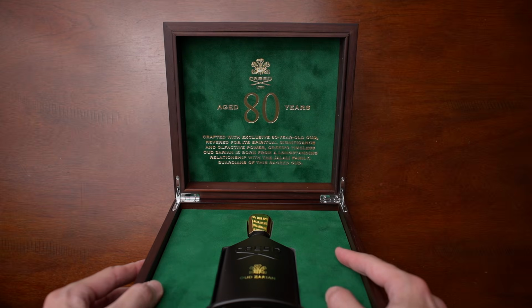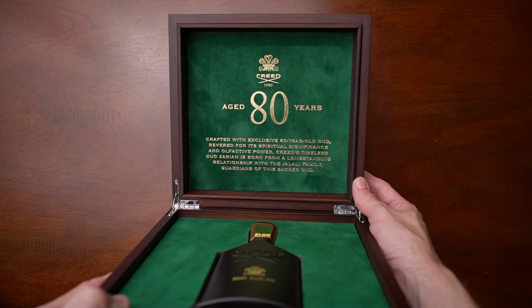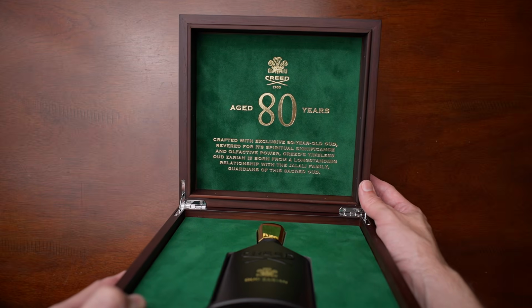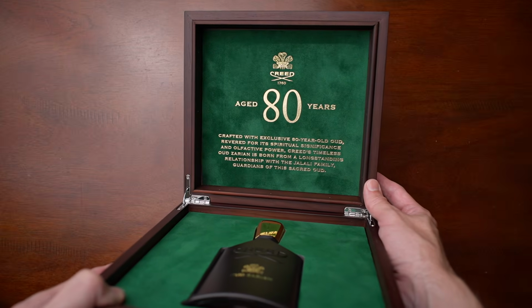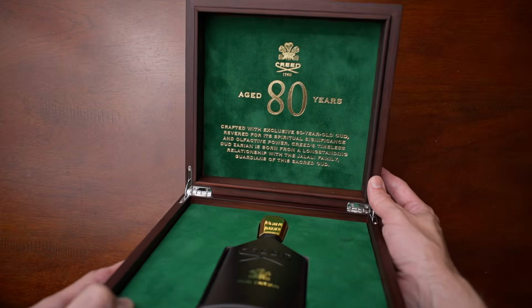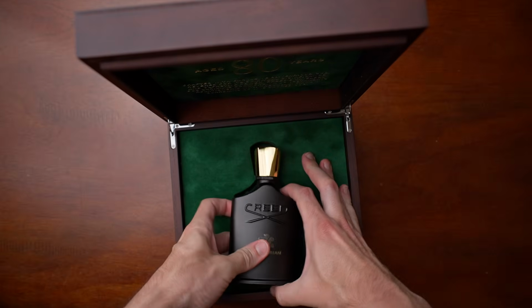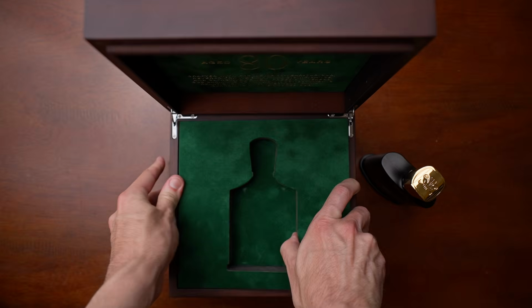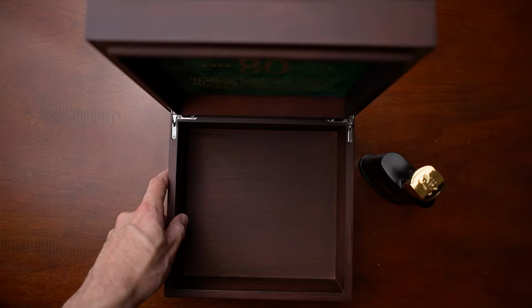Aged 80 years, crafted with exclusive 80-year-old oud, revered for its spiritual significance and olfactive power. Creed's timeless OUD ZARIAN is born from a long-lasting relationship with the Jalali family, guardians of this sacred oud. All right. Now I don't know where to put this giant box. I don't know. Maybe this might be another desk humidor. All right.